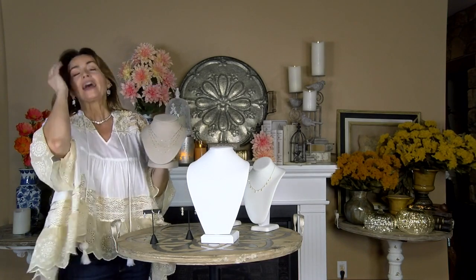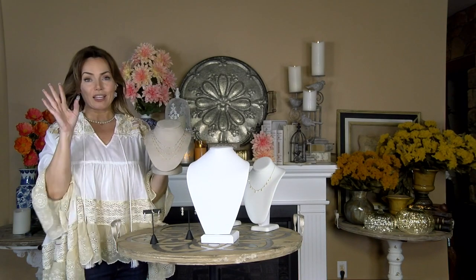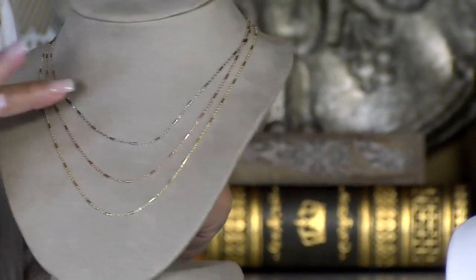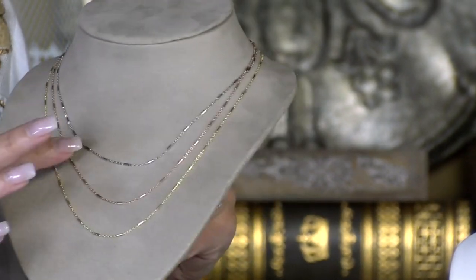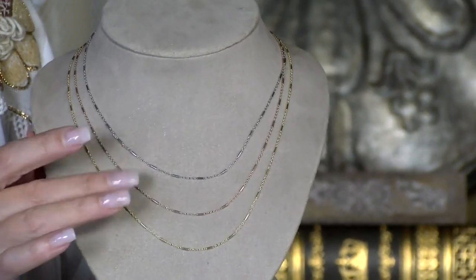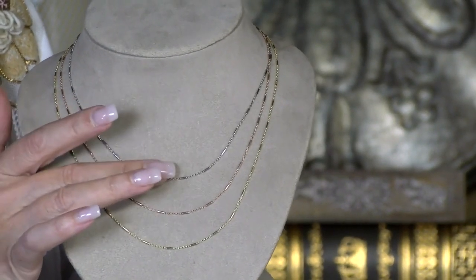Then we have this beautiful, beautiful necklace. This chain has so much hand work. It is amazing. It's a beautiful chain. Then you have the little bars, and the bars are each diamond cut. So much handwork, absolutely beautiful. Your choice of rose, white, or yellow on this one. And David, this is made in Italy, right?